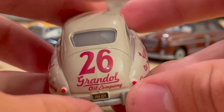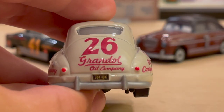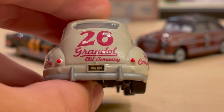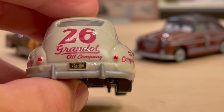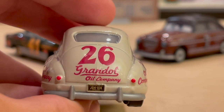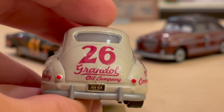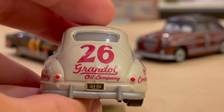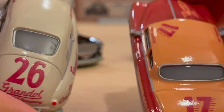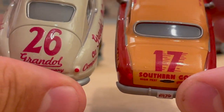On the back here, he doesn't flaunt it, though. 26, Grandel Oil Company, and his license plate is J0410K. So whoever's birthday is April 10th with JK initials. I don't know who that would be, but probably somebody who works at Mattel. I think it's Mattel employees, not Pixar, because Pixar doesn't determine these license plates. They never animate them. This is a very similar layout to Jet Robinson, having the number in the corner there and then having it big on the trunk.